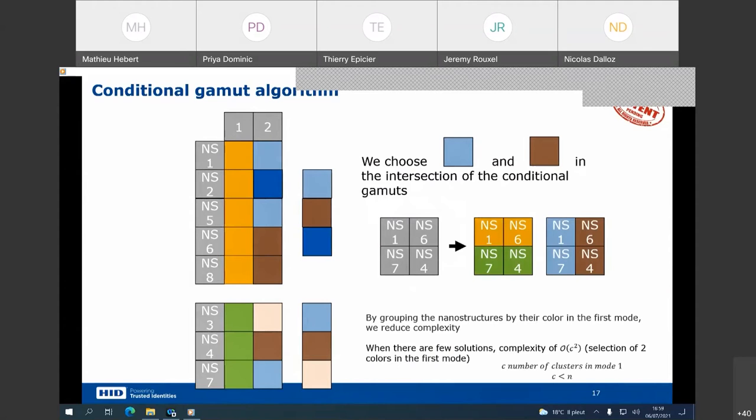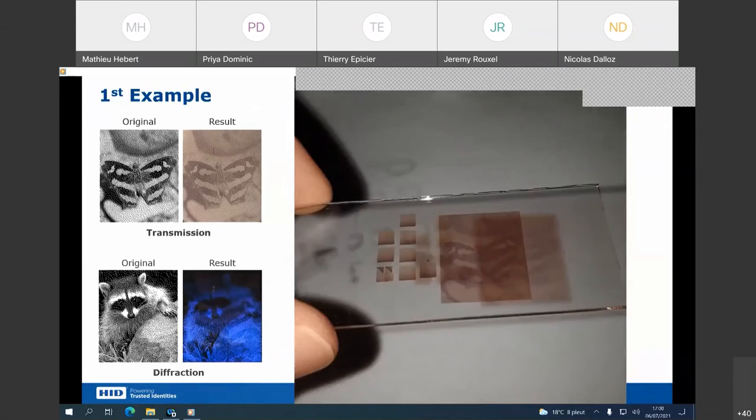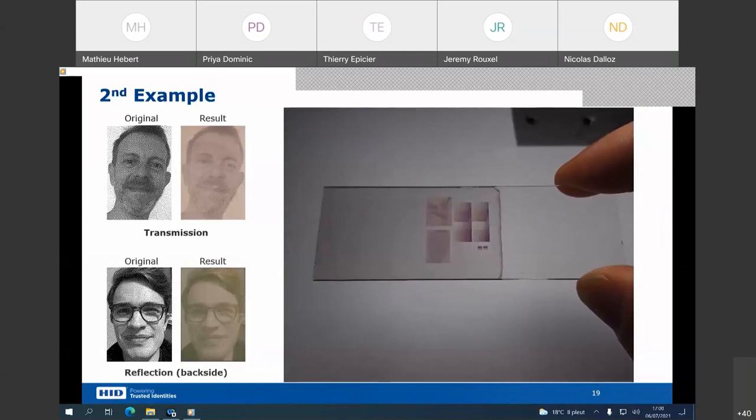produce several demonstrators. The first one displays 2 color images in modes transmission and diffraction. On a white background, you can see the transmission image, while when lit with a cell phone flashlight, the diffraction image appears. The second demonstrator uses the modes backside reflection and transmission. Here we can switch between the 2 images by simply tilting the sample under a light source.